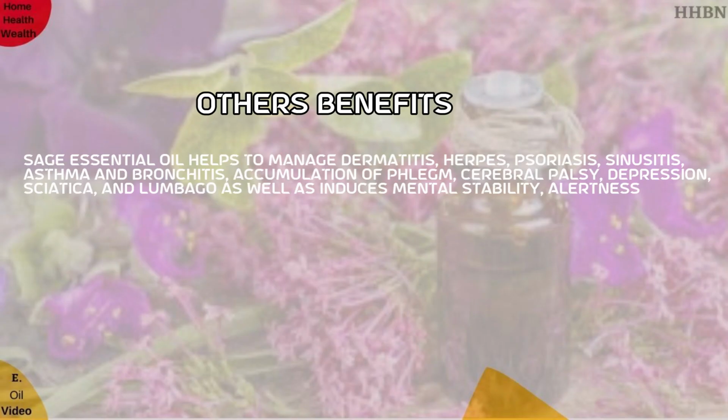Other benefits of sage oil. Sage essential oil helps to manage dermatitis, herpes, cirrhosis, sinusitis, asthma, and bronchitis, accumulation of phlegm, cerebral palsy, depression, sciatica, and lumbago, as well as promotes mental stability and alertness.